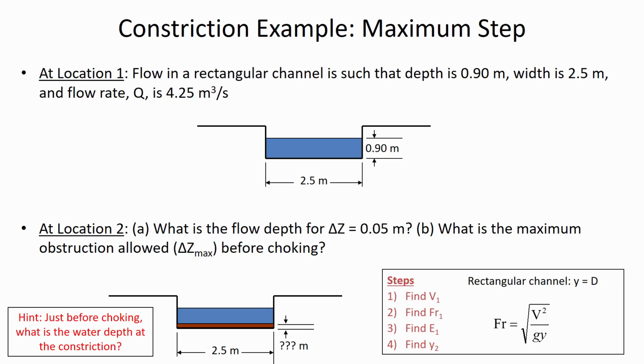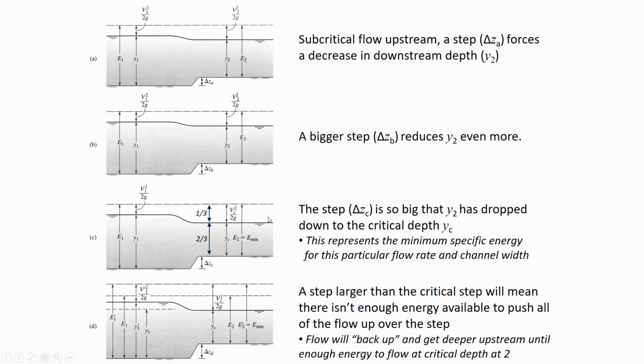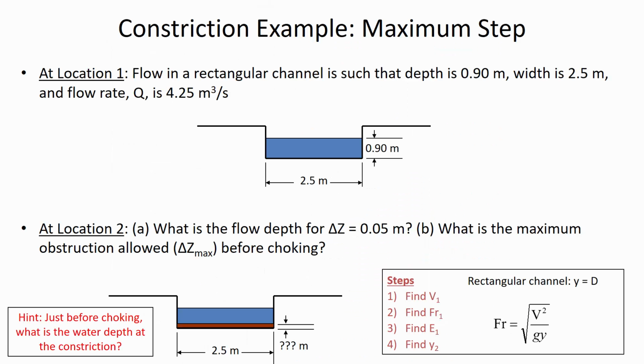when it's the maximum allowable obstruction, that means that when you've just come to that maximum obstruction, let me go back to this diagram. This figure C is illustrating the maximum obstruction. This is the biggest step that can be tolerated. And remember, that's the one that's associated with the critical depth. And so we know that in this example, if it's saying what is the delta Z max, when you have delta Z max, then Y2 is equal to YC. So it's the critical depth there.